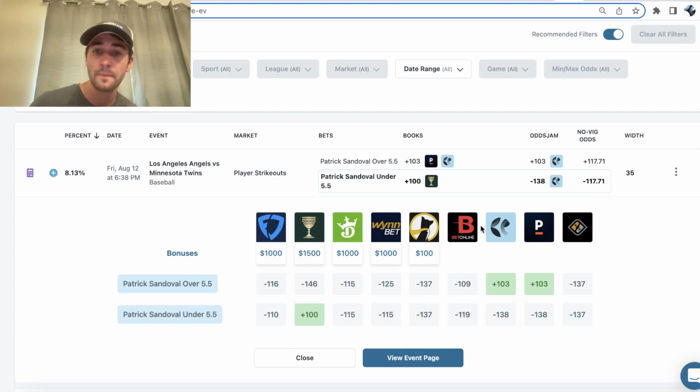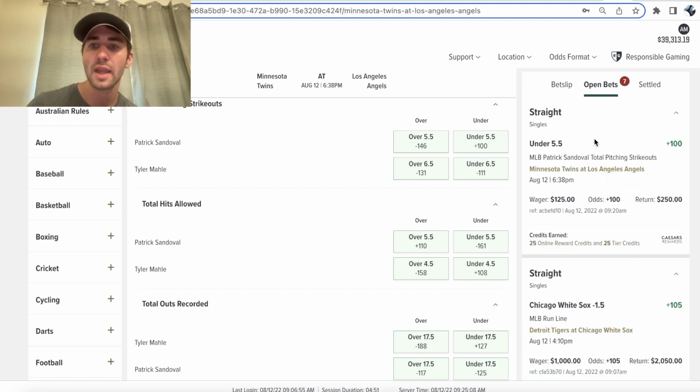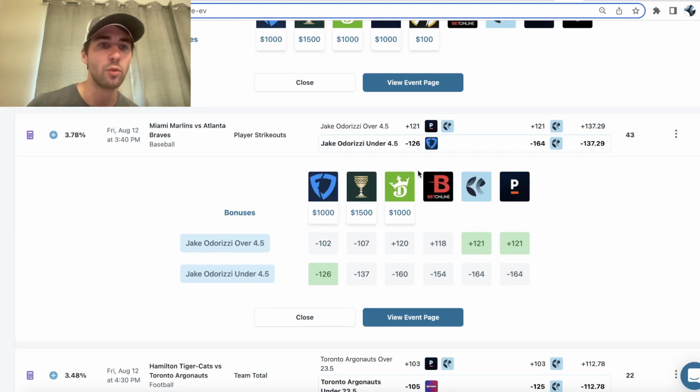Now, what you can also see is two of the sharpest bookmakers in the world, Pinnacle and BetOnline, both of them have the under 5.5 Ks favored. So this bet looks absolutely incredible, right? Two sportsbooks that are very sharp are pricing the under as the favored outcome, and we can get this at plus money on Caesars. We're getting 38 cents of improvement from the sharpest sportsbook. That seems pretty great, right? That's a bet we want to be on. So you can see right here, that's the first bet that I ended up locking in for today, Patrick Sandoval under 5.5 Ks.